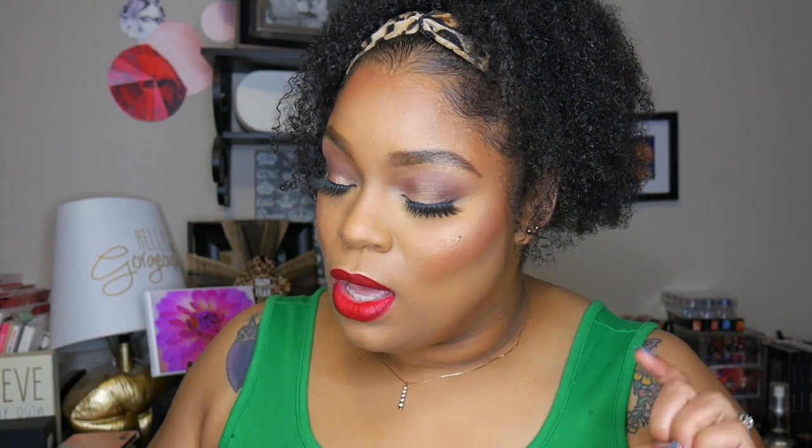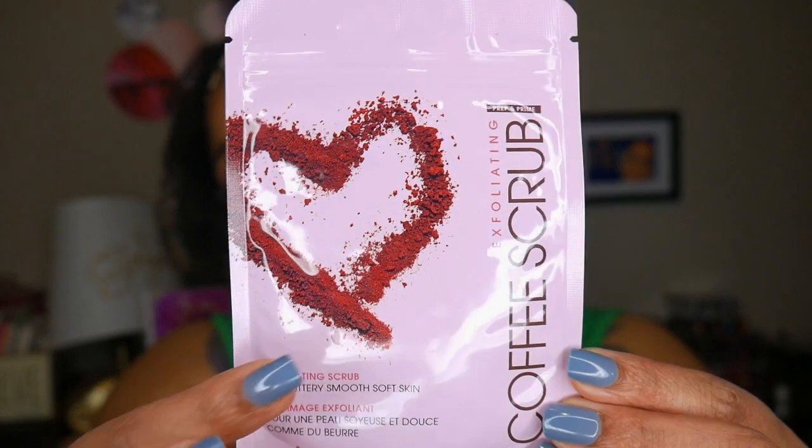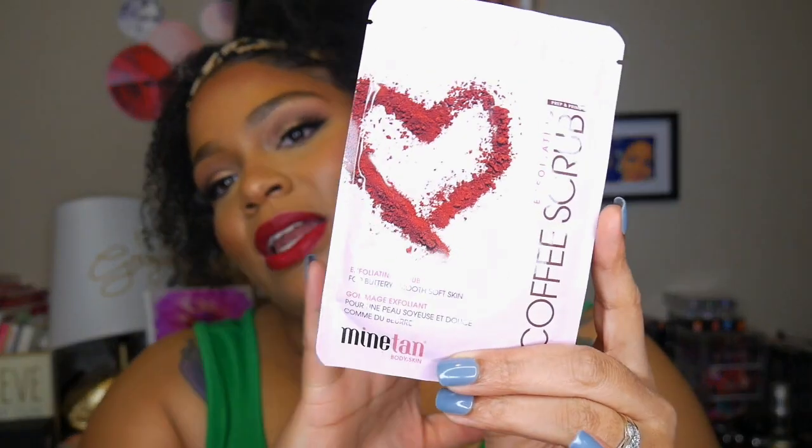Now, there were two things that I did not use in this bag. One is the Glow Recipe Blueberry Bounce Gentle Cleanser. This is what it looks like, and this is just a deluxe sample size. It's a cleanser. I did not use this because I had already washed my face and all of that stuff. The next product that I did not use is this Mind Tan Body Skin Exfoliating Coffee Scrub. This is what it looks like, and this is for your body. You're supposed to use it to get off the dead skin and all of that. I actually will try this one, but again, I had already showered and all that, so I wasn't able to use it.